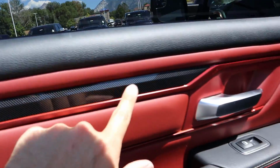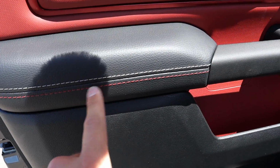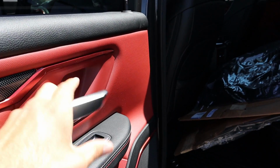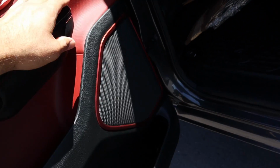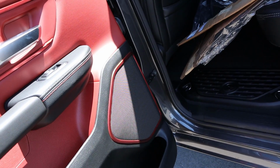All on the door panel with the black trim, and then you've got some soft touch right here with the white and red contrast stitching on it. And then you see you've got your window control right here with the little door handle. One of the speakers for the Harman Kardon sound system, which has 19 speakers and a subwoofer. Look at the seats back here.